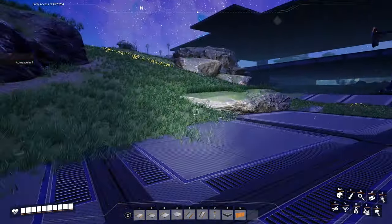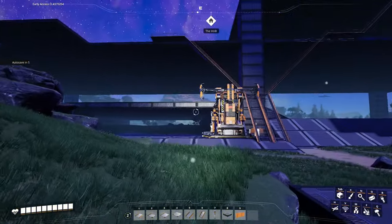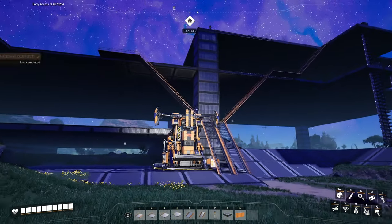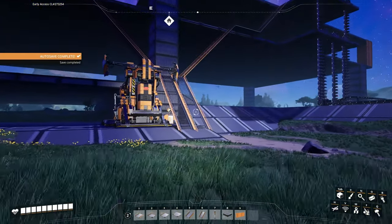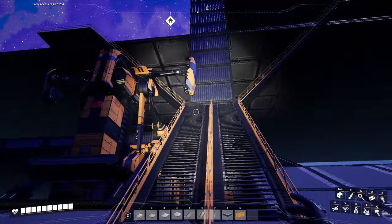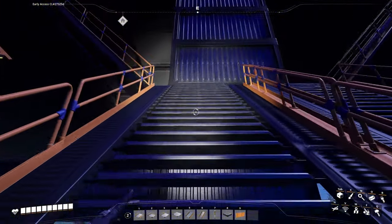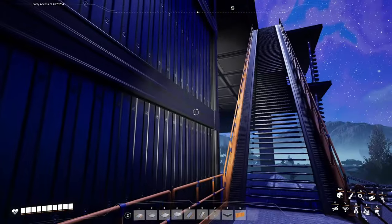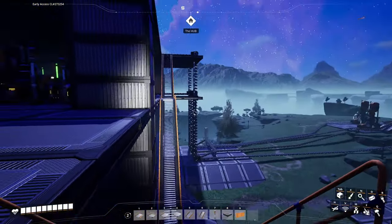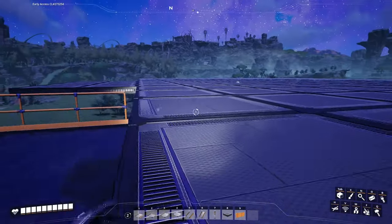I've been tinkering around. I made some changes to the catwalk just to make it look a little bit better. I kind of got carried away, I guess. It looks fine-ish, but it's more streamlined. There's no weird directional anything. You just walk one direction and you're going to get somewhere, which I like.